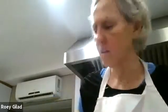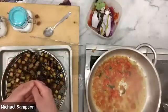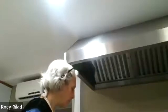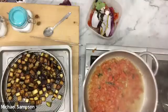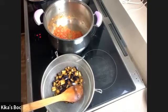How long should the pasta be cooking? Allora, this is going to depend on your pasta. My pasta takes about 14 minutes. On the packet, you can see how long you need to cook it. Yeah, I personally don't like al dente. I like it soft.